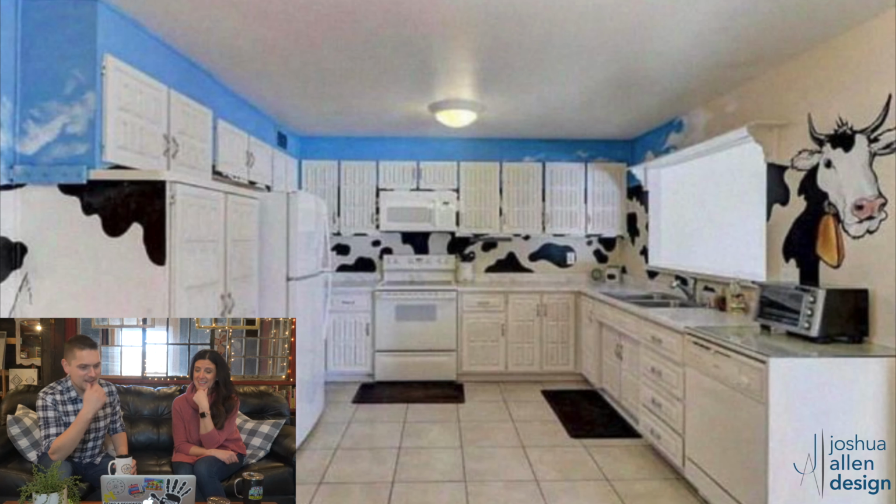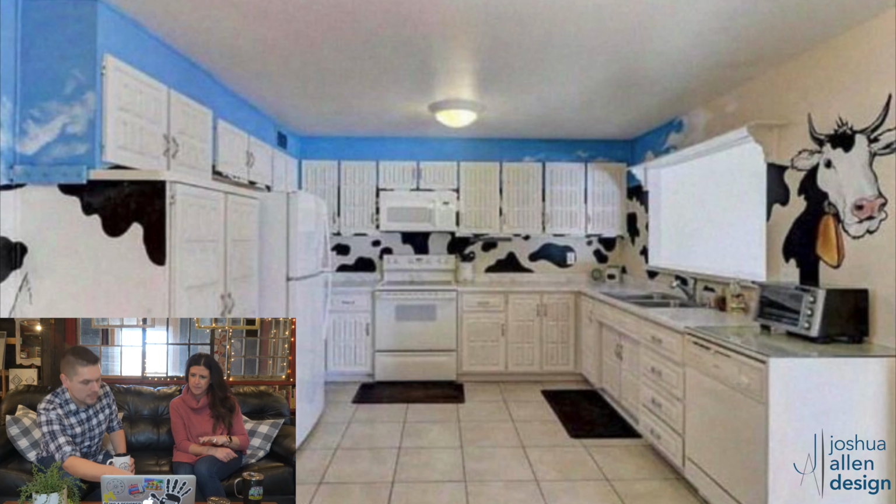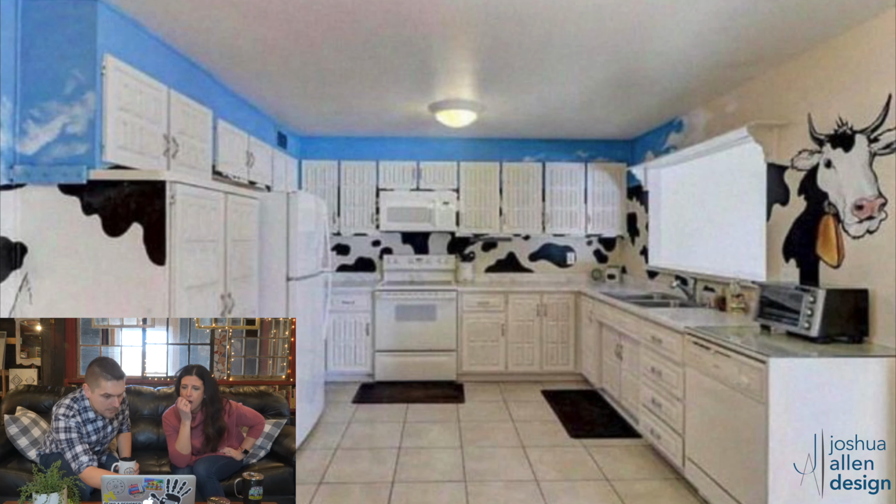There's a cow. A big cow. It's a huge cow. Like cows here in this house. Oh, I thought that was a wall, Amanda. That's the cabinet. Do you see that? They painted the actual cabinets.